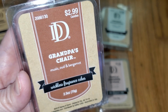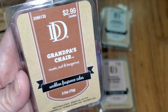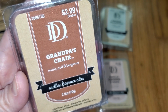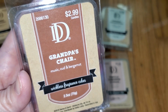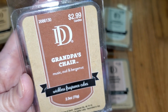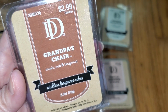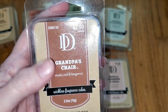And it's sweeter than most sweet tobacco scents. Like it might have something else in there, like a sweet incensey note or even a floral in the background. Looking at the notes, there's the oud. Bergamot is added to scents to give them a cologne note, although I don't detect any cologne notes in this scent. And I did not hear any music notes with this scent. But it's fantastic. I love the scent, and the throw is very strong, 4 out of 5. So this one is a definite keeper for me. Grandpa's Chair. This is the best one, I think, out of all of them.